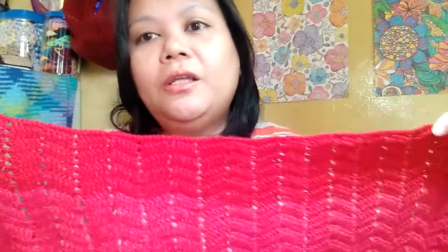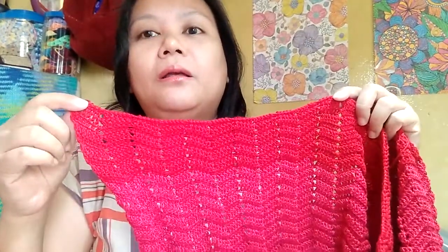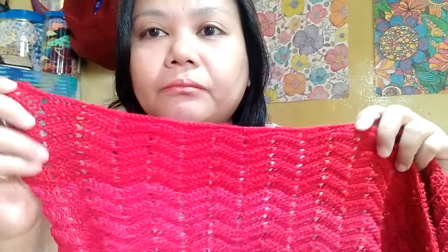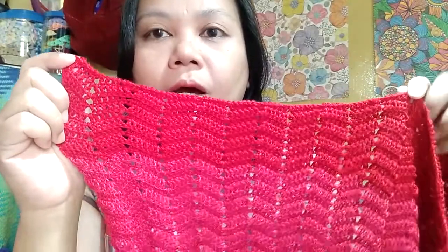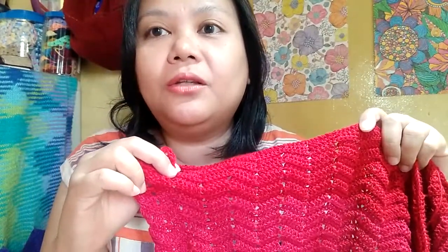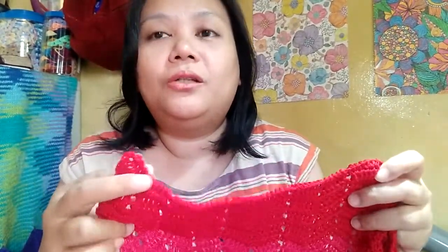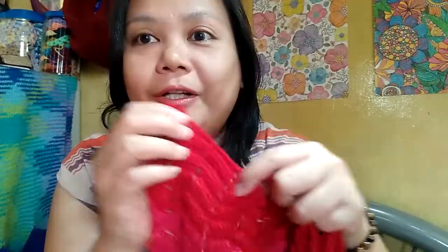I started by chaining 252 chains for it, because that is the start of the first tutorial that I watched. And then I made the design of them, which is this chevron type of design here. But since I'm some type of crochet rebel, instead of separating them in between 8 double crochet, I decreased it to about 6 double crochet per, what do you call it, per part.